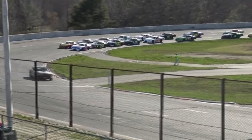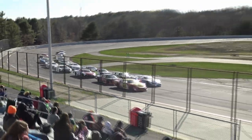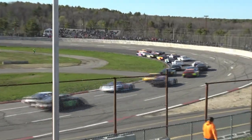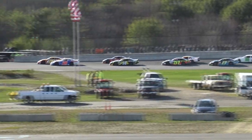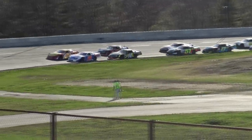Pace car goes to the infield, and here we go. Will Collins with lots of bite that time on that restart. Andrew McLaughlin has to pedal hard to make his way down the backstretch. They even up in turn 3.